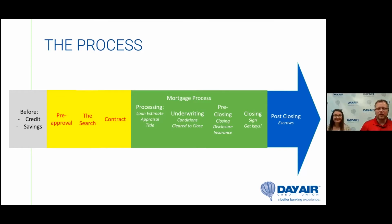Then we enter the blue house that's tipped on its side, the end of the arrow, where we have a servicing team. They put the loans in our system and take care of you from then on out. So that's a really high level view of the process.